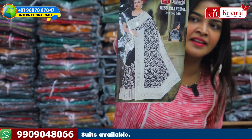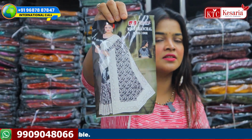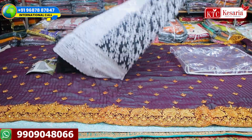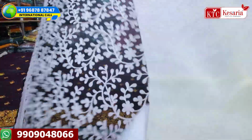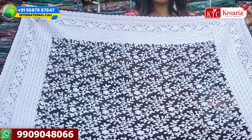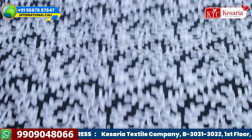This saree will look like this, but I am damn sure that after the end consumers wear it, it is going to look prettier than the photographs. And the saree, let me tell you friends, is very beautiful. It's a little bit transparent saree with complete thread work, black and white thread work. It is a masterpiece because it looks extremely classy. The saree looks very classy.